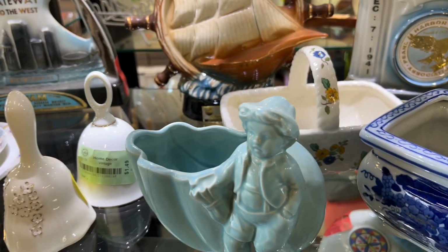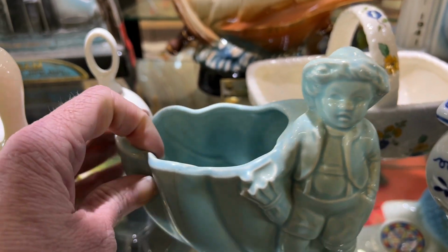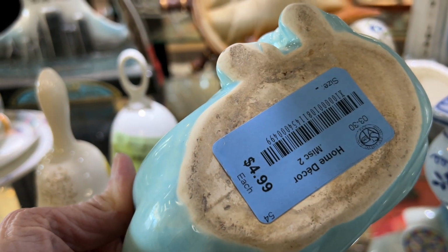I like the coloring on this little matte planter. It didn't have any markings on the bottom, and it had a massive crack in it, so I just went ahead and left it. Okay, finally found something else. I spent probably more money than I typically would, but I haven't had much luck today other than the first stop. So kind of gave myself a project.